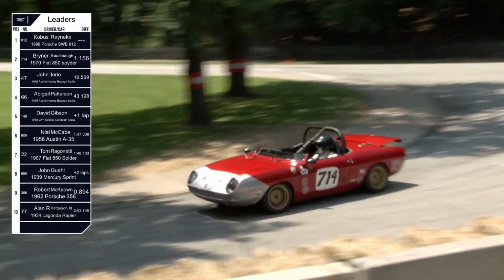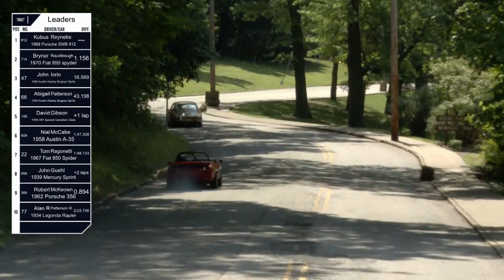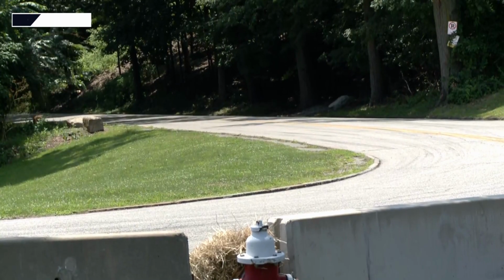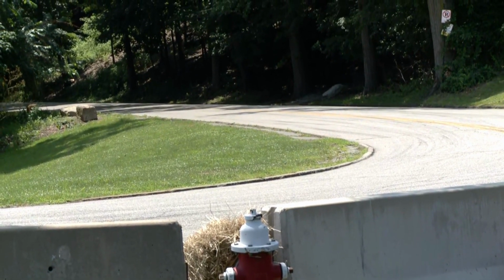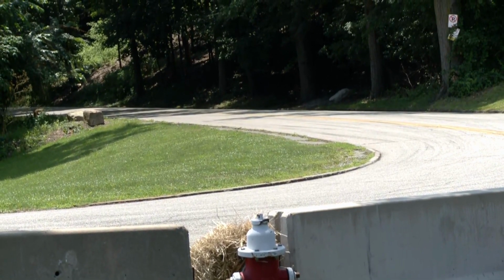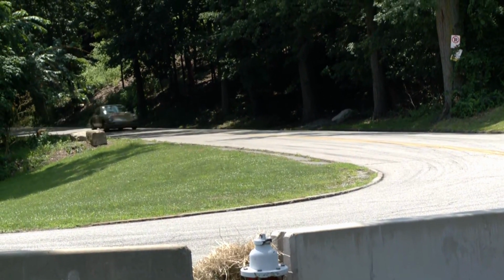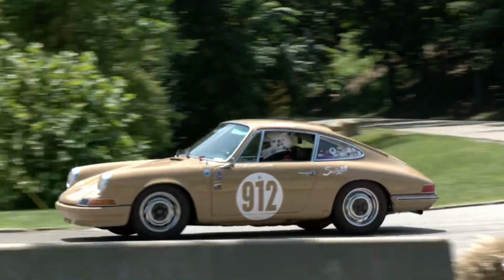This is the pre-war under 1 liter, but also some of your production cars. These are not high horsepower cars. These racers are having to be very smooth and very perfect. You see that 850 go chasing the 912 up through the turn. Here we come into the Westinghouse. Yeah, let's go down. We also have John Iorio with his 60 Austin Healey Bug-Eye in third place, and Abigail Patterson in her 59 Healey in fourth.